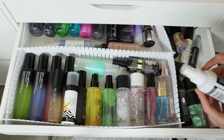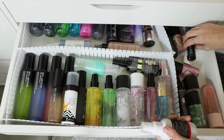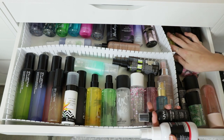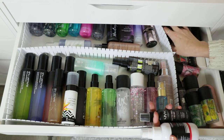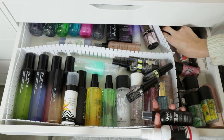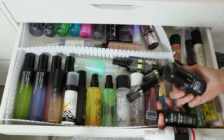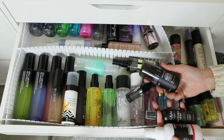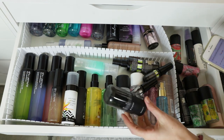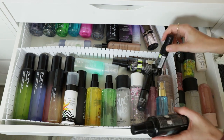Okay, this one is from CoverGirl and it's got alcohol in it. The NYX one also has alcohol. What's back here? Some minis. Oh my god, is that another NYX one? No, this is Wet n Wild matte finish setting spray. Hang on, I'm gonna check the ingredients on that. Okay, that one also contains alcohol as a second ingredient, so that can go.